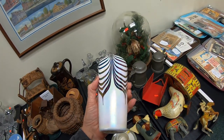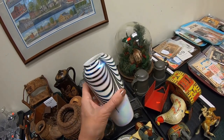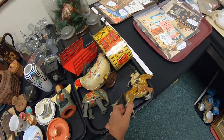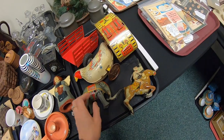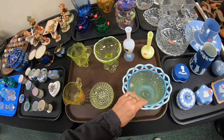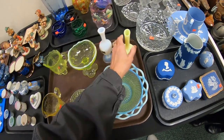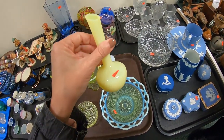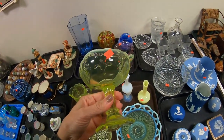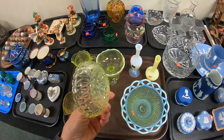Right next to it, this vase. It's kind of like opalescent lusterware. No marking. Here are the tin toys that I saw online. Jumbo the elephant. A tray of uranium glass. I don't think I even need a flashlight for this. Just beautiful. Little bud vase. A compote dish. That'll be nice if the whole tray stays together and comes up together. This is lovely.